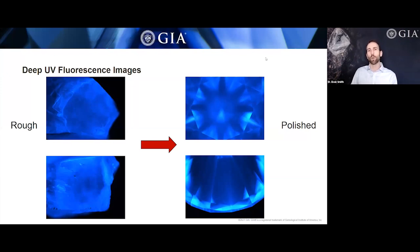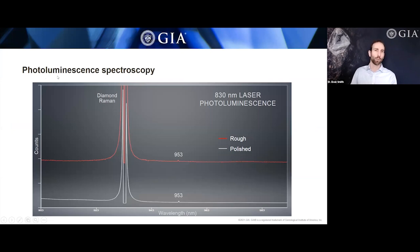There's one more kind of spectroscopy I wanted to bring your attention to that's used in this process, and that's photoluminescence spectroscopy. With this technique, the diamond is excited with a laser under a microscope, and the light given off by the diamond is brought back up into the optics of the instrument and separated with a spectrometer. It's detected, and we can see what colors of light are given off by the diamond when it's excited by this laser illumination. Here, this diamond is being excited with a laser. The laser wavelength is 830 nanometers, and we're looking at the light being given off by the diamond.